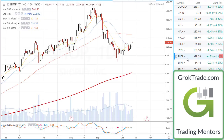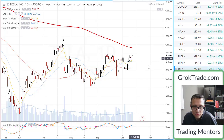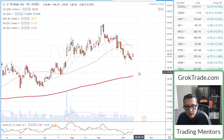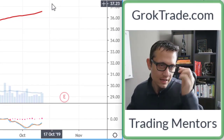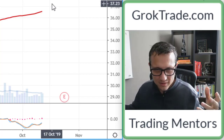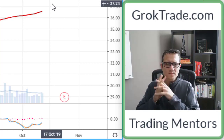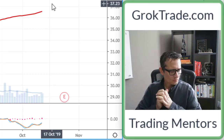PayPal, nothing there. Shop is a bear setup. There's a bear flag. Look for that to drop. Snap could be bouncing soon, but it's nothing there. Tesla is choppy. Nothing there. Twitter is nothing. So hardly any trade setups on all the technicals that I'm looking at here. So that's telling, right? It's telling. I think right now with the markets, we're in a hold pattern.